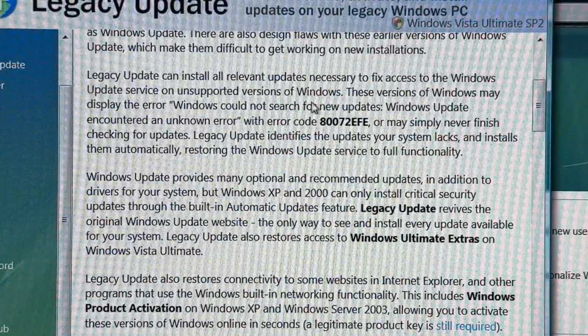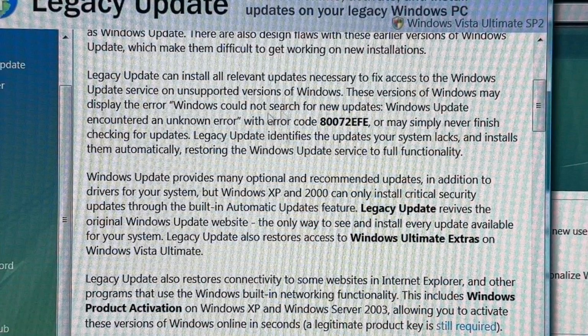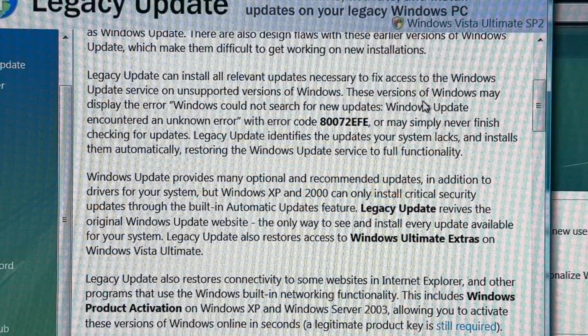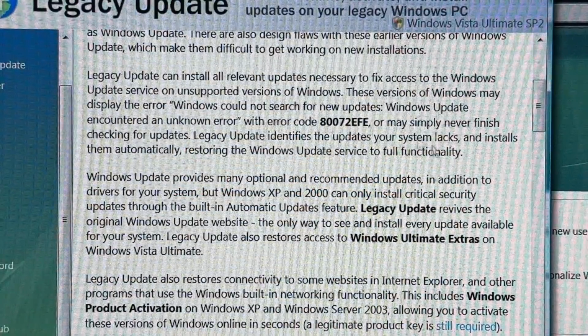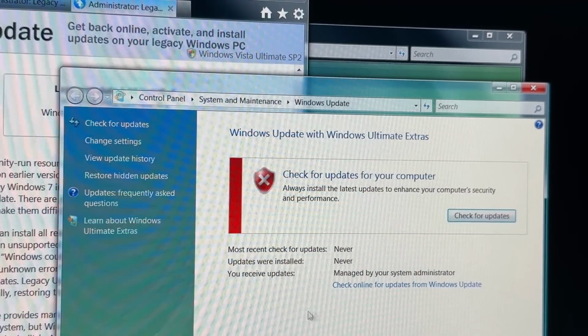Latest update, install all relevant updates to fix Windows Update. These versions may display, can't search for new updates. I think that's what I got. I don't know if it was that error, but I did get the Windows could not search for updates earlier, but I didn't look at the code, but it probably was that code. Oh yeah, that looks a lot newer.